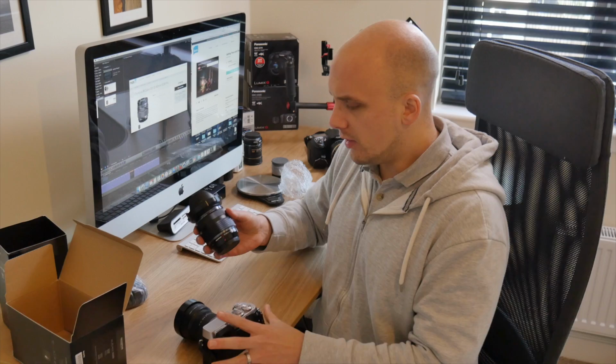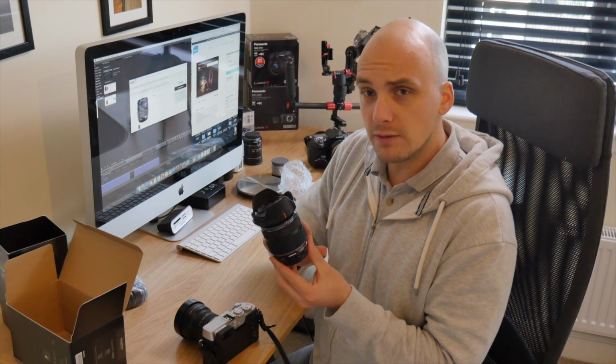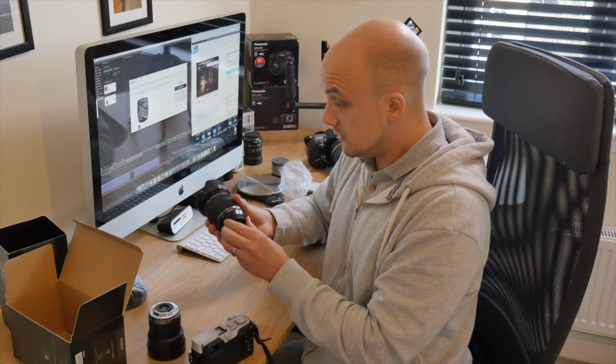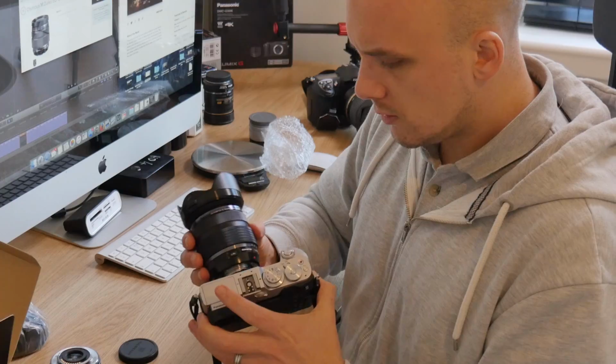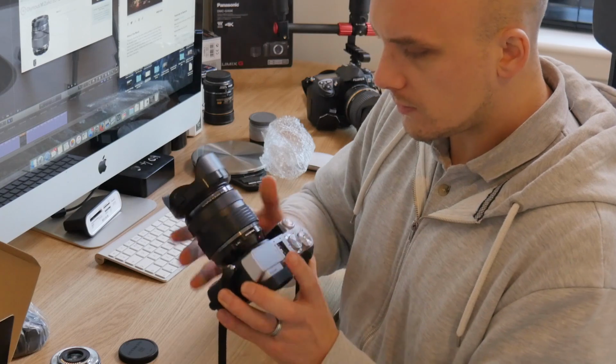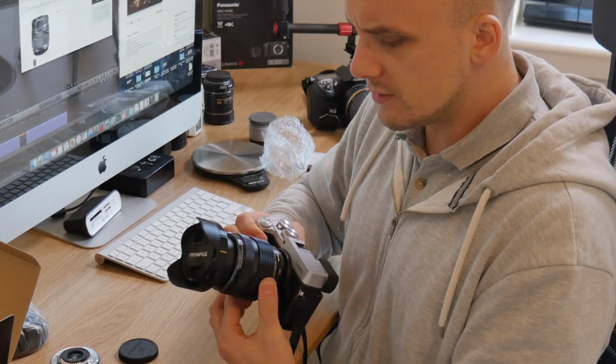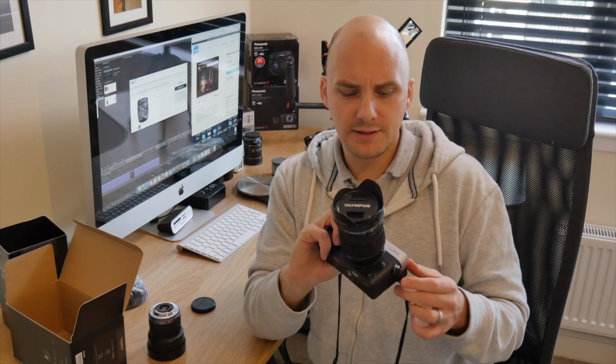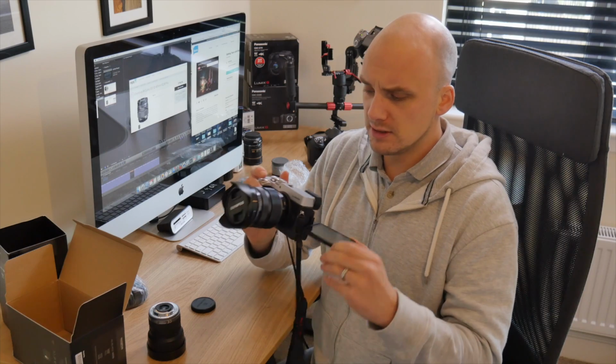The Panasonic has a 12 to 35, this one's a little bit longer, which does have image stabilization, but that's because in the past Panasonic didn't put IBIS into their cameras. So let's just see what this feels like. It's also the first lens that I've bought that's got the designation of Pro.